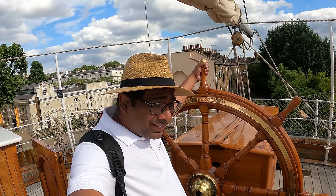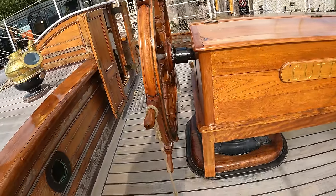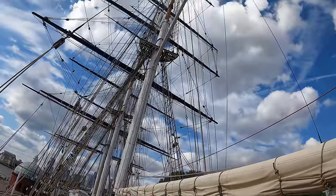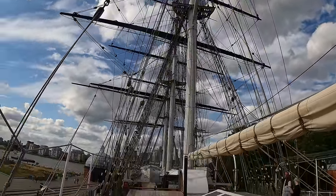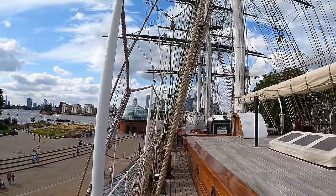Let's ride! Okay. I'm going to ride Cutty Sark. This is the steering of Cutty Sark. And some flags over there. Are you ready, guys? Let's go!